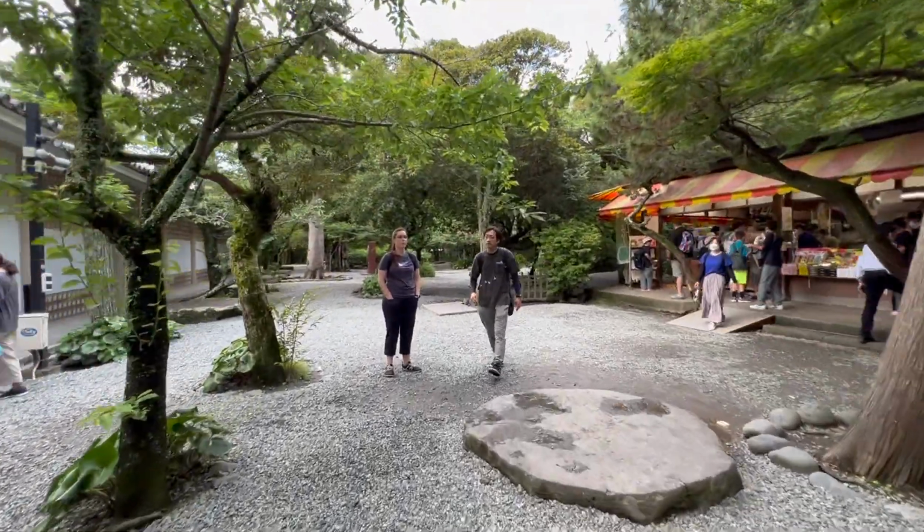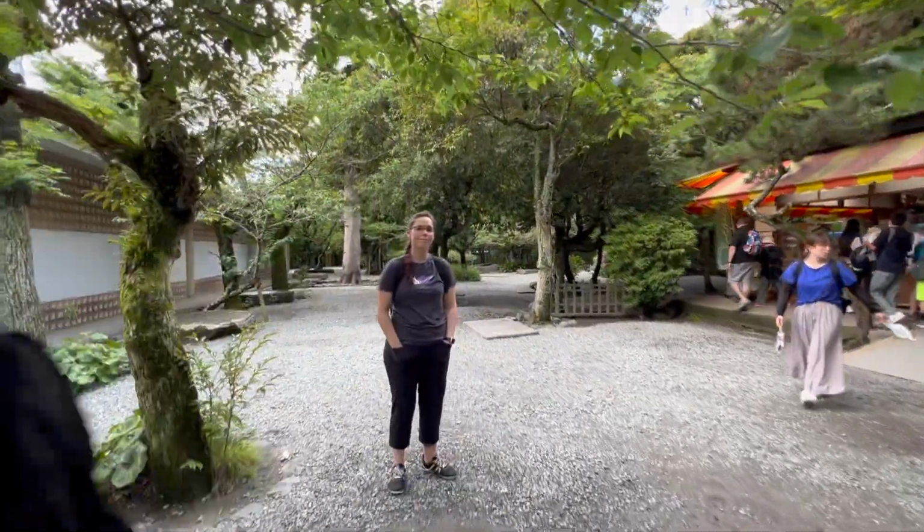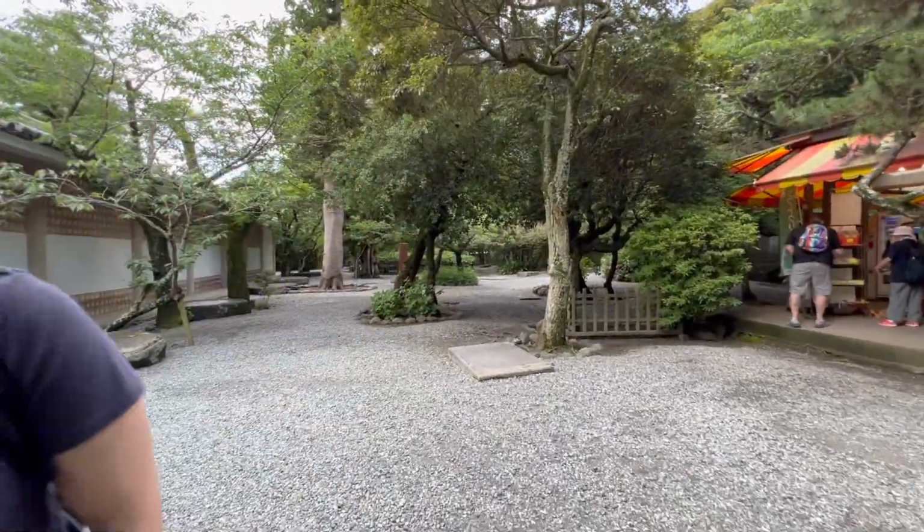This really reminds me of India. It's very humid and tropical, with birds singing and the types of trees.